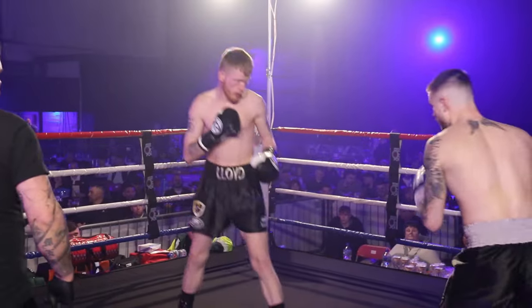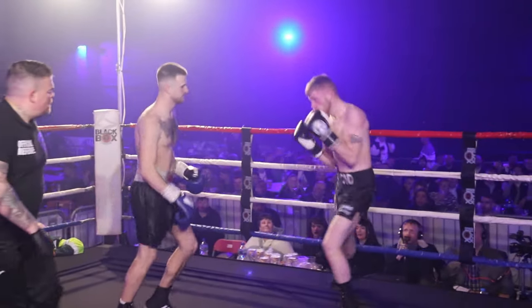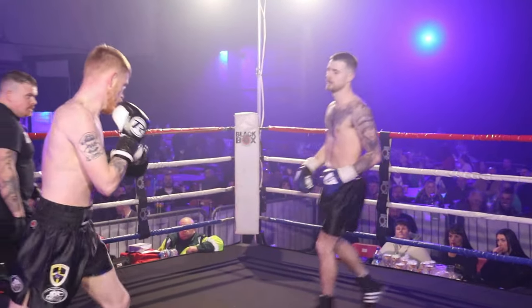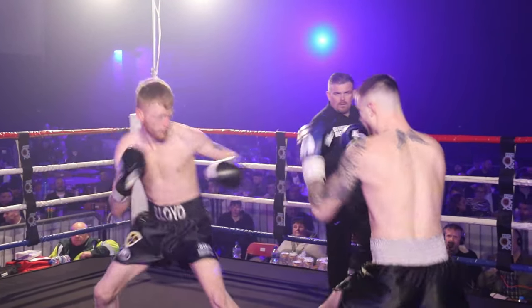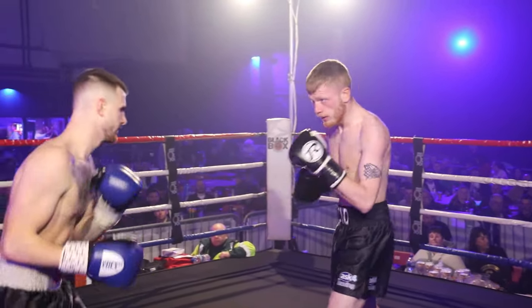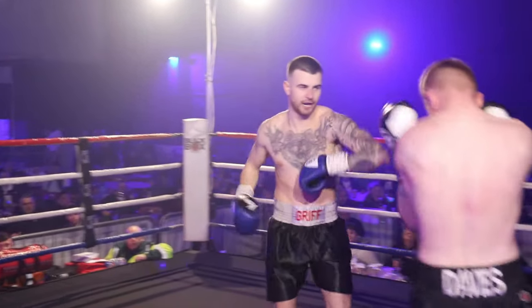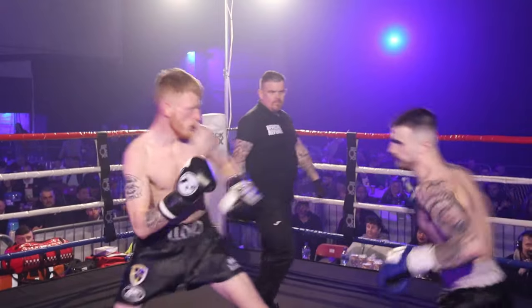He's feeling the jab out nicely, popping the jabs out nicely. Nice left hook from Griff. These two fighters have looked good. Guys who know their way around the boxing ring, they've also got a little bit of experience. You can tell straight away in the first round, there's some lovely movement between the pair of them. Some lovely jabs, lovely left hooks, flurries through. Some lovely feints as well.